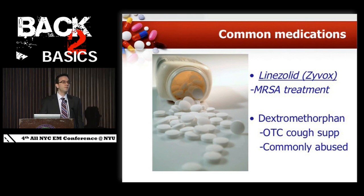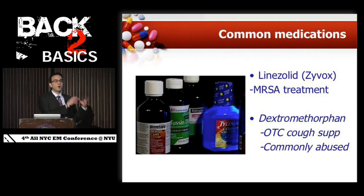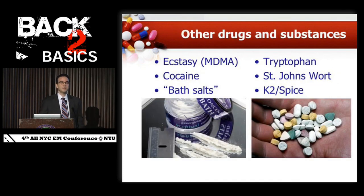Dextromethorphan is probably the one that I think we see the most. Someone's on an SSRI, they have a cold, they don't realize they're using some dextromethorphan that's in NyQuil or some kind of cough syrup preparation, or they're abusing it, which obviously happens. There are lots of street drugs and illicit substances out there. Some of the new ones like K2, Spice, the synthetic cannabinoids, and the bath salts may have some serotonergic effects, which is why we have seen some of the agitation or hyperthermia in some of these patients.